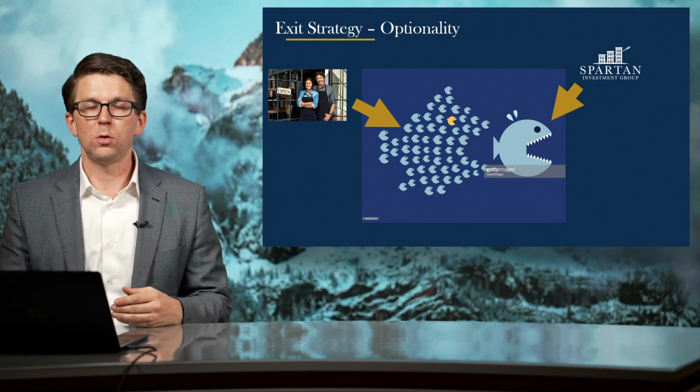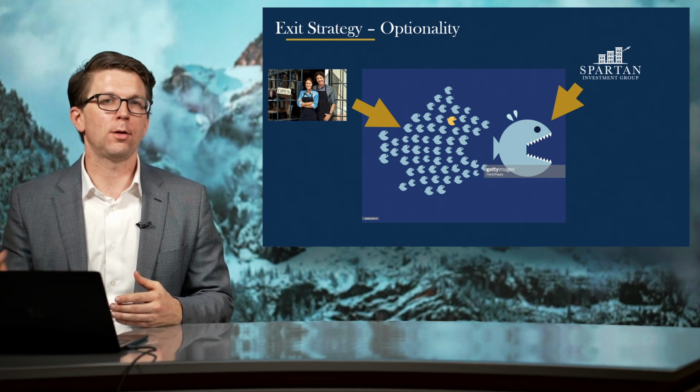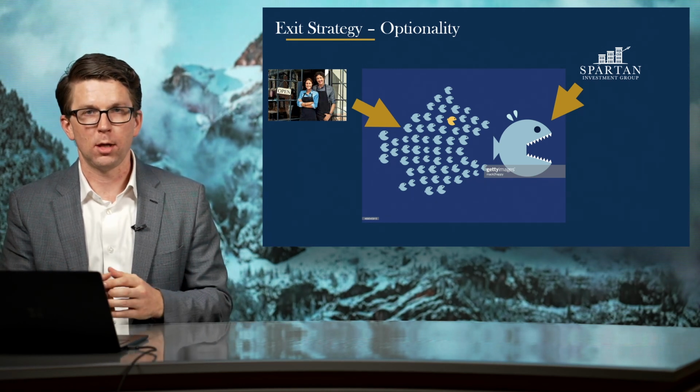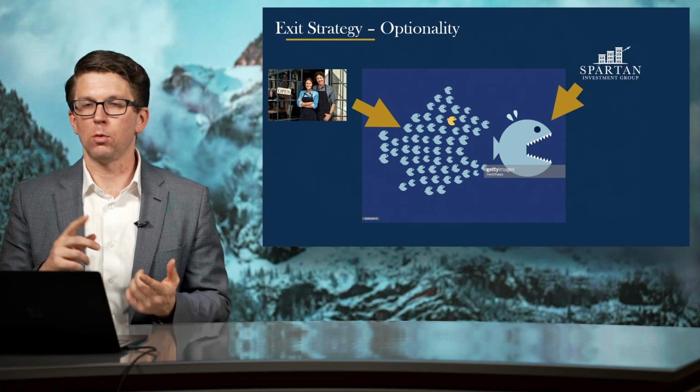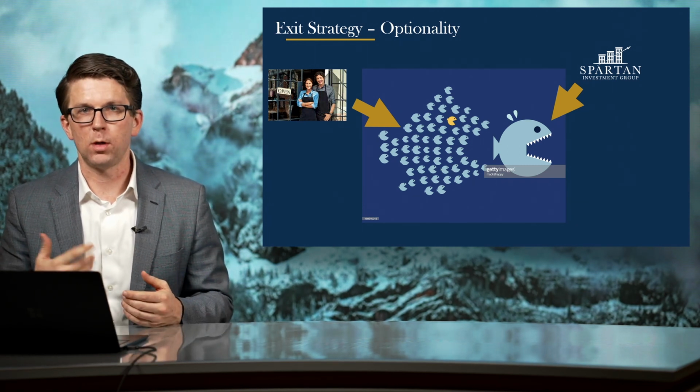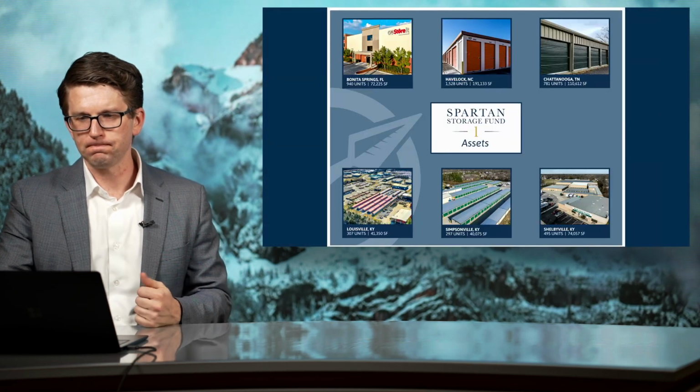The other thing that we do is we refinance properties or recapitalize properties, but overall, our goal is to get your money back plus a return in 5 years, whether it be through a refinance, a sale, a partial sale, distributions, etc. We want to get that closed out.